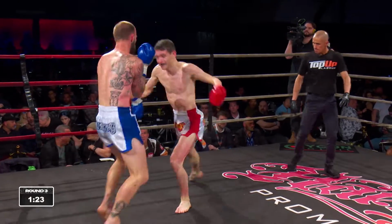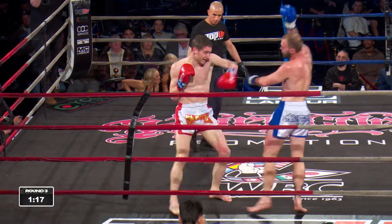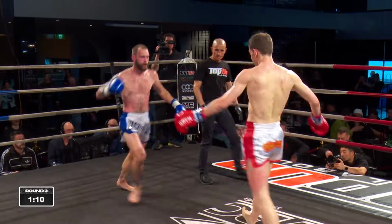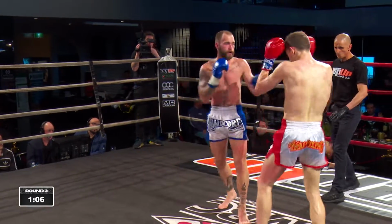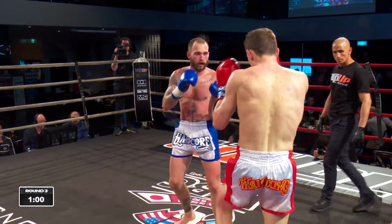Big looping shot there from Scott. Scott starting to breathe through his mouth. Wonder if he's starting to dip too deep into the gas tank. Big head shot there. Slaven's got to get his kick ratio up. He's doing good things with the hands, setting with the jab nicely, but he's got to throw more kicks like that. That's good. That's good scoring now for Slaven.